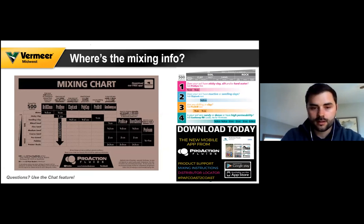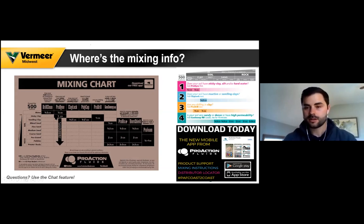So that covers the base of the product. I just wanted to hit on a few tools or areas where you can find more information. All the cases of product that you'd get from the Vermeer Midwest stores should have a mixing chart on the back of the box. On the front, you have the product label. On the back, there'll be an actual mixing chart. This is going to be your guide to help you dial in at least your baseline of how much of each product to use in each tank, depending on your soil conditions. It does give you some questions to answer to help guide you in terms of what to use. So just a helpful little tool.